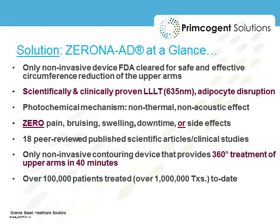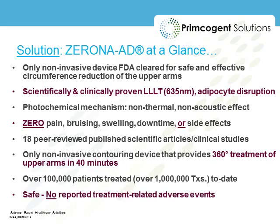And of course, the Zerona platform has been established since 2010, the first FDA clearance. In that time frame, we've seen over 100,000 patients treated, over 1 million treatments to date. This really demonstrates or bolsters the safety profile of the technology, as well as the overall efficacy, with this number of patients receiving treatment to date. And again, safe. There have been no reported treatment-related adverse events, and that stems from our clinical trials. So no neuralgia, no temporary nerve damage, no hypo or hypersensitivity. All of those things are not evident.